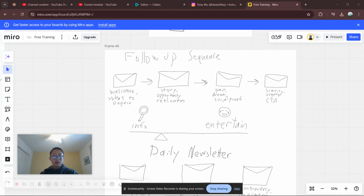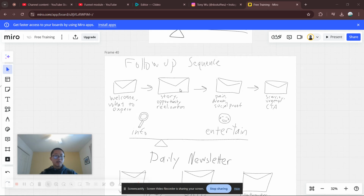Follow-up sequences, these are completely automated with email marketing software based on the actions that they take. And maybe they visited your funnel but they didn't buy, so you send this follow-up sequence. First, you want to welcome them and tell them what to expect, make them excited to open up your emails.